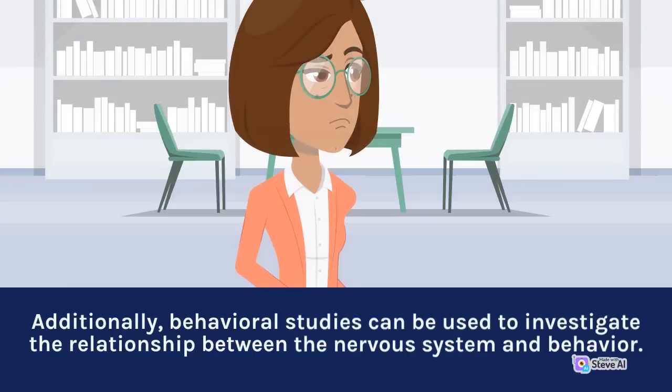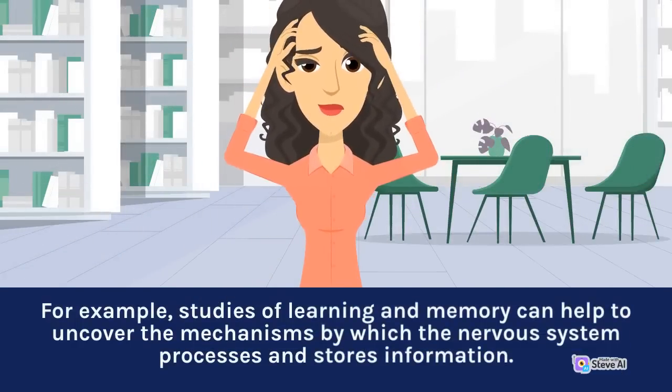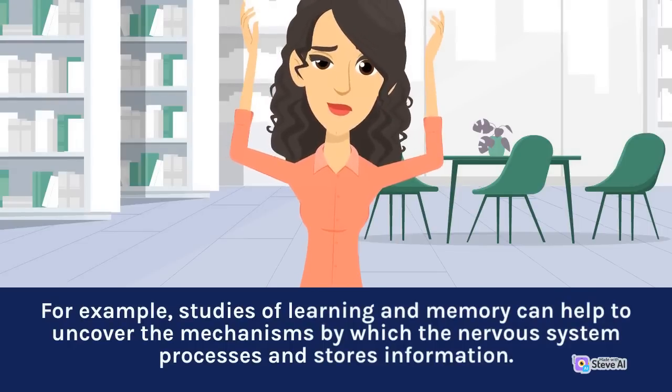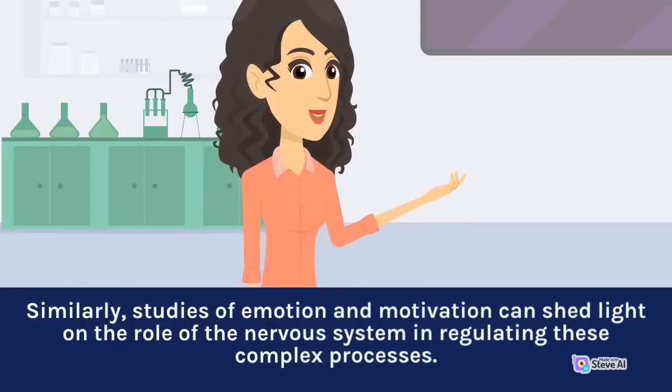Additionally, behavioral studies can be used to investigate the relationship between the nervous system and behavior. For example, studies of learning and memory can help to uncover the mechanisms by which the nervous system processes and stores information. Similarly, studies of emotion and motivation can shed light on the role of the nervous system in regulating these complex processes.